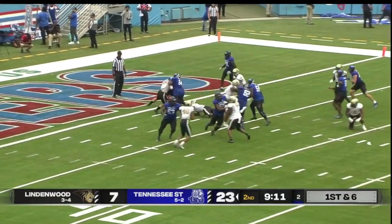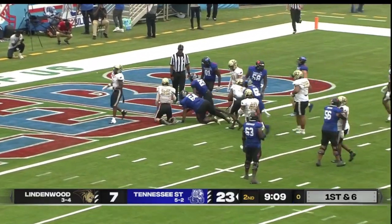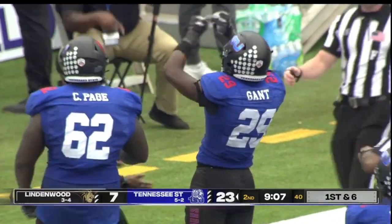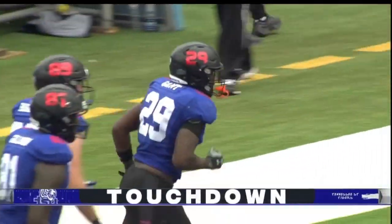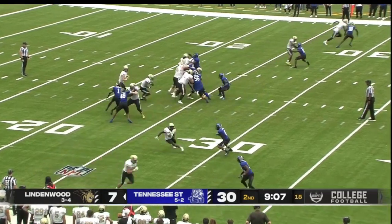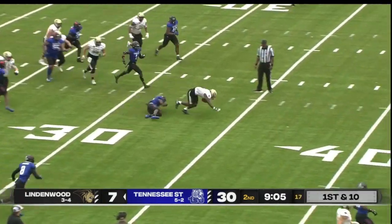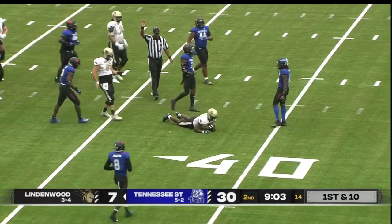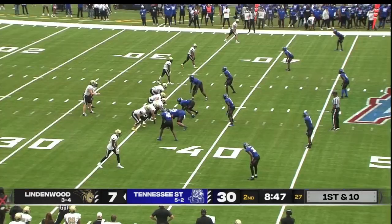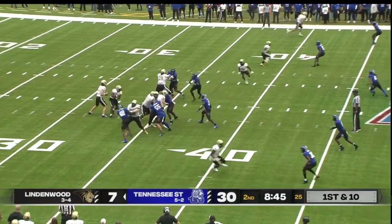A handoff there to Gantz, able to make a move and into the end zone, scoring again, Jordan Gantz. Once again, he's been the number one guy, even if you have to force it to him. Anytime you see one-on-one matchups, that's big right there. Anyone that can help. Down 30-7, you like to see. Nick Faster, he would have been off to the races.